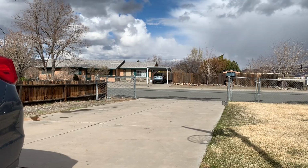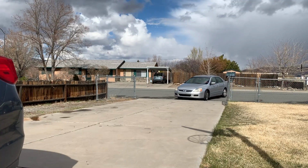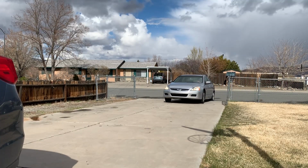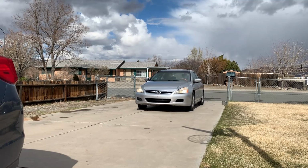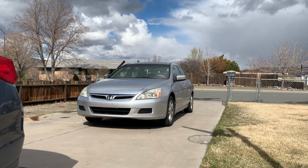I'm sure most of you know what a piston engine is. You or your parents' cars are most likely to have a piston engine inside of it. 99.9% of car engines are piston engines in today's world. That means that there is only 0.1% of cars that have rotary engines.